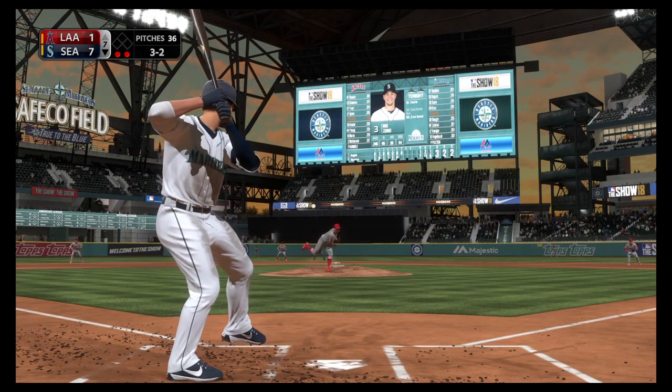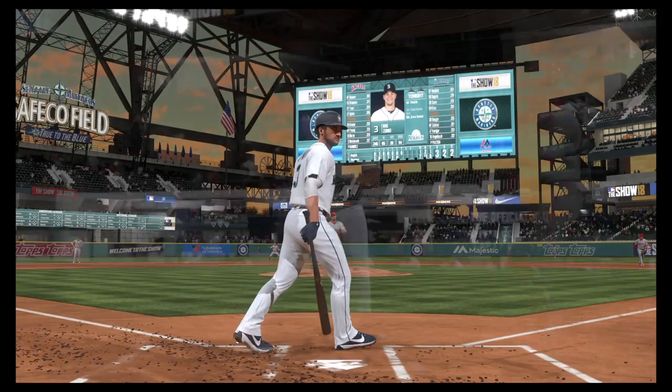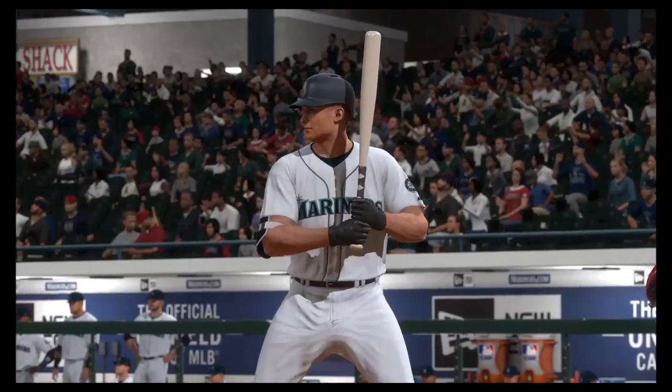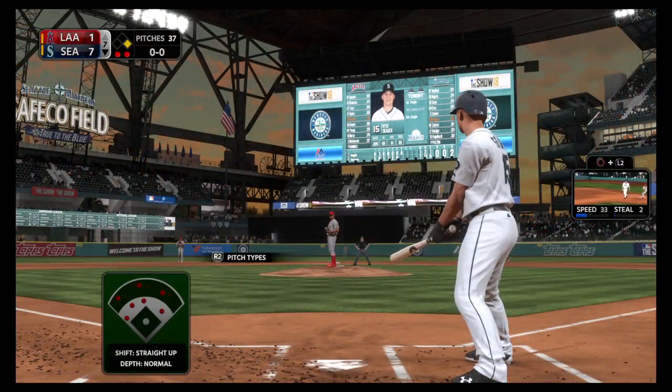Payoff pitch home to Zunino. And that one's taken outside for a ball. He walked him. So no 1-2-3 inning here. They've got themselves a 2-out base runner. Kyle Seager.